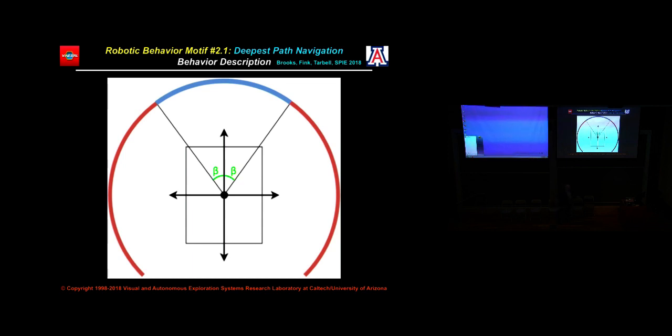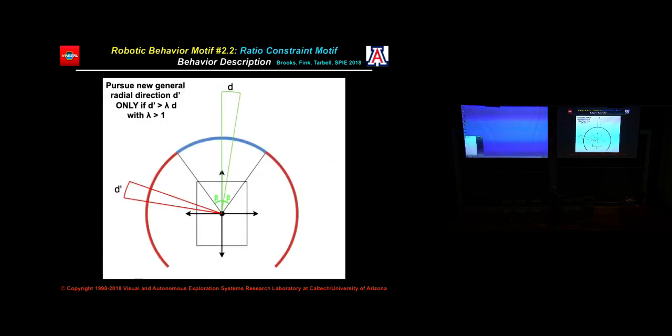So we did encounter the issue that the rover then sort of, instead of pursuing one route, becomes indecisive and gets torn in this direction, pulled in that direction, and so forth. So we ultimately had another motif, which we call the ratio constraint motif, and that is that you give up your current radial direction only if another radial direction is lambda times the one that you're currently on. So in other words, if there's a similar depth radial, you're not necessarily going there, you're just pursuing it if it was really significantly deeper than the one you're currently on.